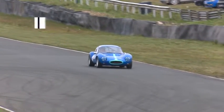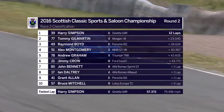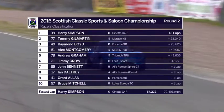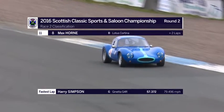Fastest lap in that one again going to this man in the Ginetta, Harry Simpson. 2 fastest laps, a class win, an outright win. Tommy Gilmartin second from Raymond Boyd, then Alex Montgomery and Andrew Graham. Jimmy Crowe 6 from John Bennett, then Ian Daltrey, Grant Allen, Bruce Mitchell in 10th, and Max Horn again completing the finishers in the Cortina.